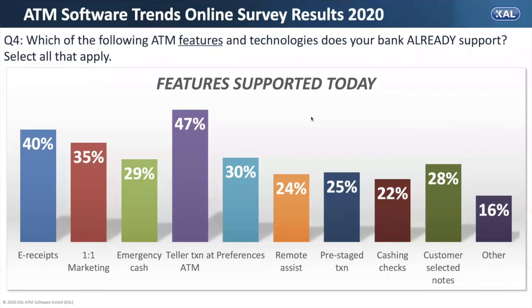The next thing that we wanted to know, we wanted to get a feel for what's being done in the industry today. And we didn't ask basic questions like, do you support fundamental basic ATM features, cash withdrawals or deposits or that kind of thing. What we wanted to do is go more toward the advanced functionality. And we segmented this into what features are you supporting today, what you already support, and then what technologies are you supporting today? And then we'll look at, in the near future, what features, what technologies are you going to support? So let's look at the ATM functionality today.